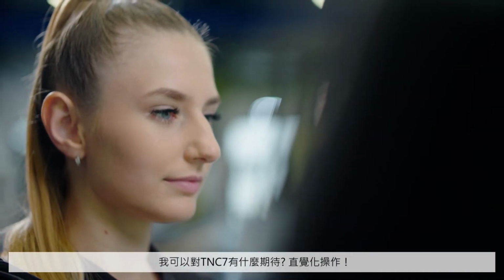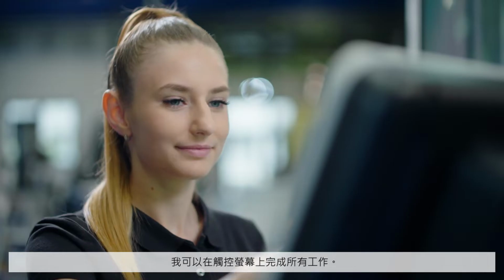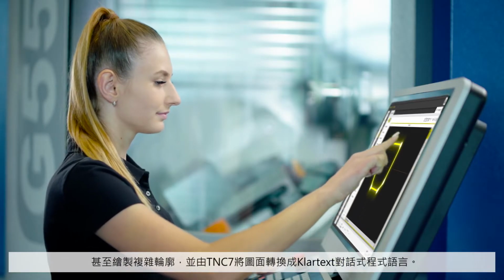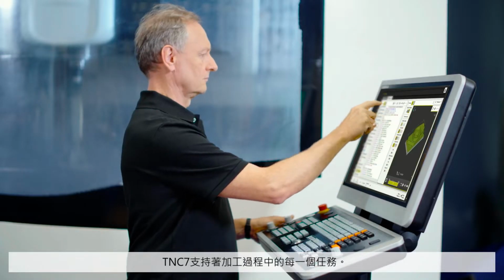What awaits me with the new TNC7? Intuitive operation. I can do everything on the touchscreen. I can even draw complex contours, and the TNC7 automatically converts them into klartext. The TNC7 supports me in every task of the machining process.